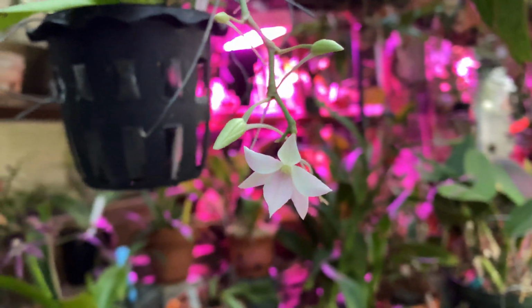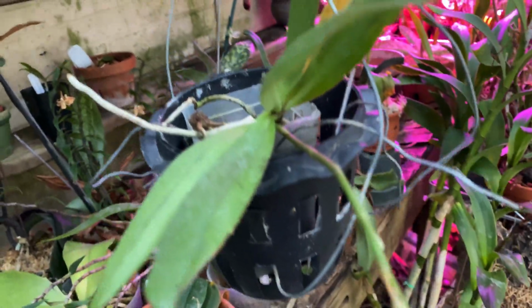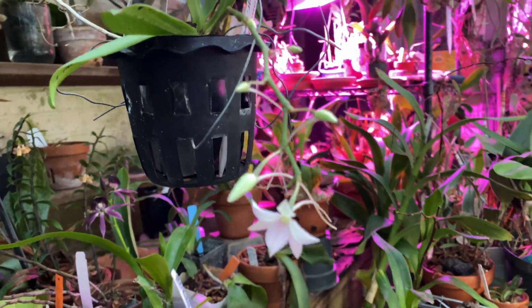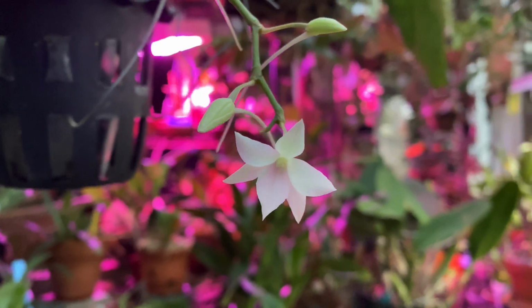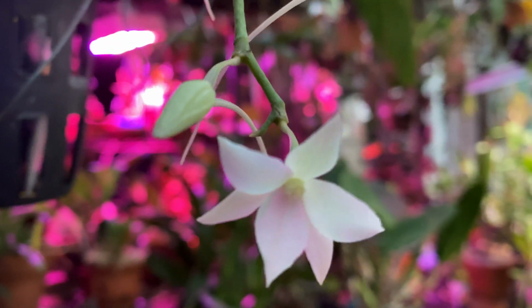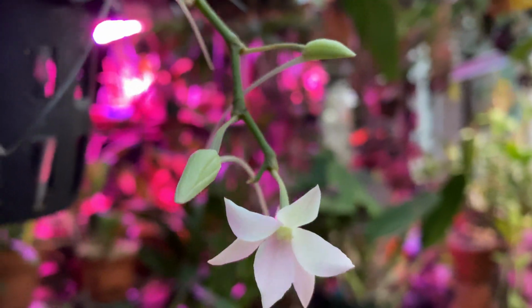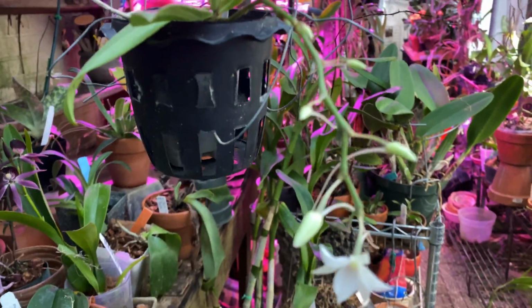Today I'm going to spotlight an orchid that we've been watching for quite some time, as we've seen the plant develop the spike and elongate over the course of the last few months. Pardon my heaters that are going off. Today was such a dreary, cool day, so it was kind of needed. But this is my Aerangis cross, which is an Angrecoid. The plant is Aerangis Elro crossed with Aerangis Modesta. Aerangis Elro, which I have said many times, is a cross between Aerangis Modesta and Aerangis ellisii or Aerangis cryptodon.